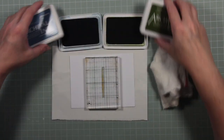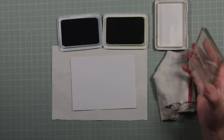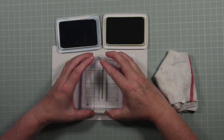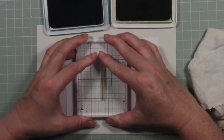I want to use that little strip that I pointed out when I was looking at the contents of the kit, and I'm going to show you a way to do second and third generation stamping. I've got 2 colours of ink. I've got a blue and a green because they're my favourite colours, and they also match one of the other sheets of paper that I'm going to use to make this card.